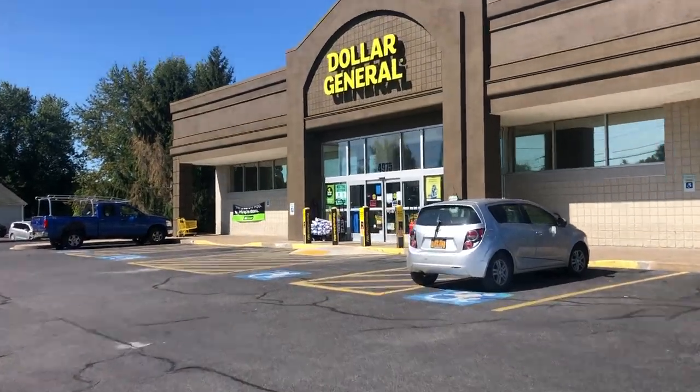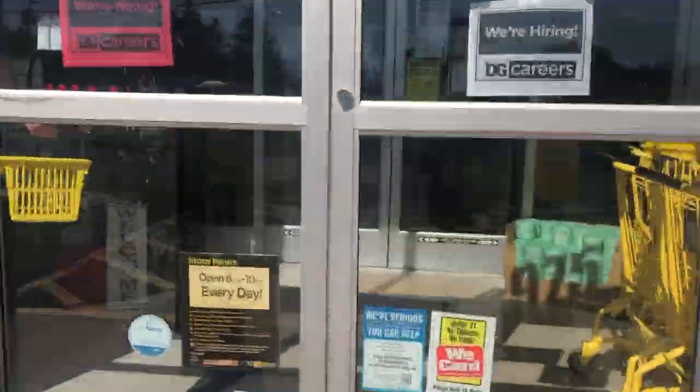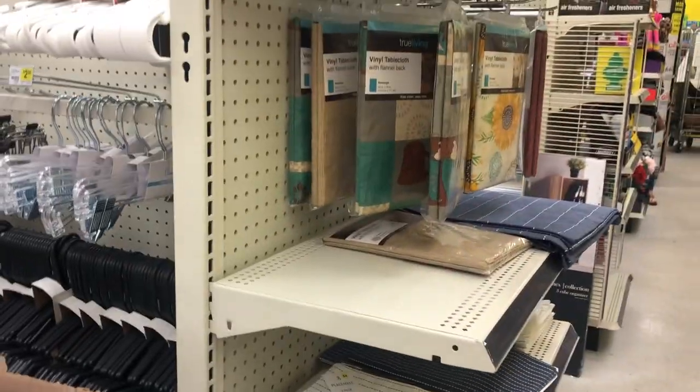at the Dollar General. I really love just walking through the Dollar General store. They usually have a lot of really cool items, like in their home decor area. So come along with me and let's see what they have to check out. I'm going to focus today on just hanging out around the home area of my local Dollar General.